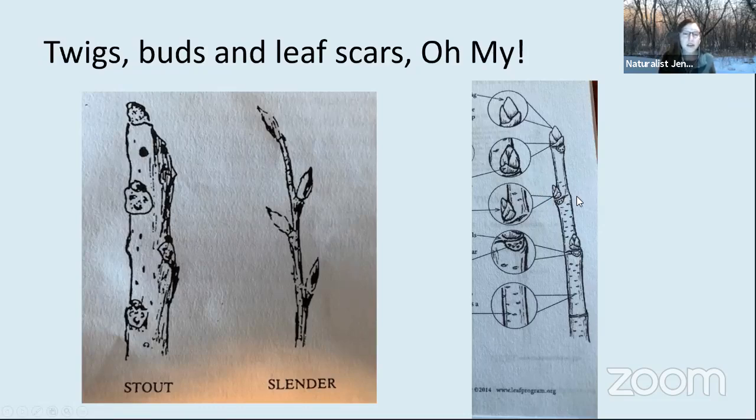And these buds actually come off in two very important patterns that can help you determine at least what group of trees you might be looking at. So alternate is probably the most common pattern that we see, at least in Minnesota. And that just means the buds come off kind of one comes off and then another one and then another one. All the twigs on these pictures here show that alternate pattern.